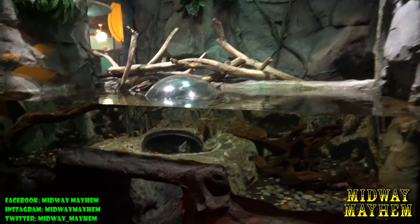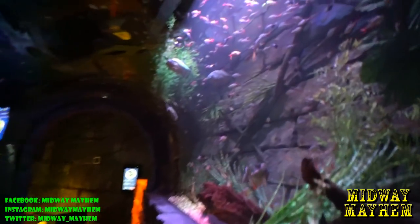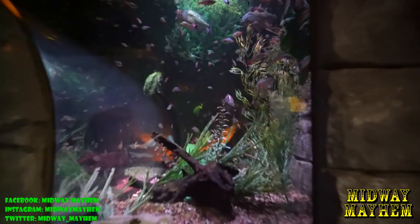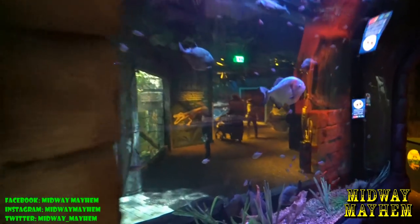More walkthrough exhibits and areas where you can kind of go underneath and into the center of the aquarium. I won't make Lauren do that this time. But check it out. I love that you can just walk right in the middle of these aquariums. Piranhas! Razor sharp teeth. And I see piranhas in here. I don't think I want to mess with them.